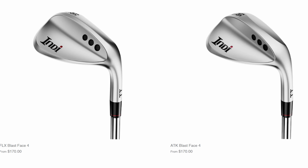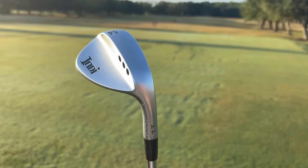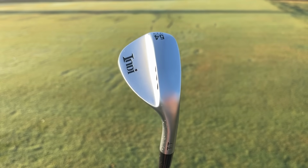Now the price is going to be up there. This is not going to be the budget price, but you are getting a lot of technology for the money, and I think they compete with all the big OEMs as well.